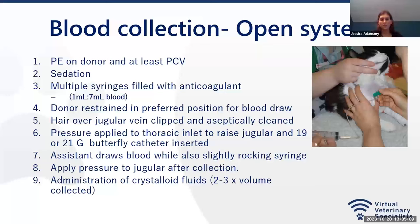While the blood is being drawn, the assistant should be rotating and rocking the syringe to help mix it with the anticoagulant. And then afterwards, pressure is applied to the jugular. And then at my practice and at many practices, often we provide crystalloid fluids afterwards. There are some practices that don't, and studies have shown that it wasn't harmful to the patient.